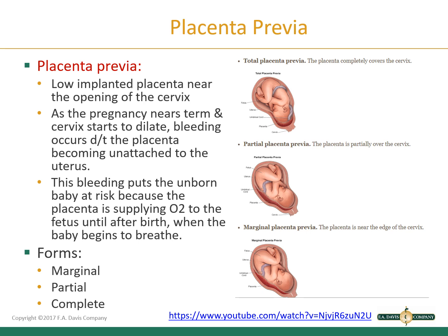Some causes of the placenta attaching abnormally could be advanced maternal age, carrying multiples, if she's already had a baby, so in second-time moms, drug use like cocaine or smoking, and scarring in the uterus from surgery, whether it be maybe a fibroid removal or a C-section.